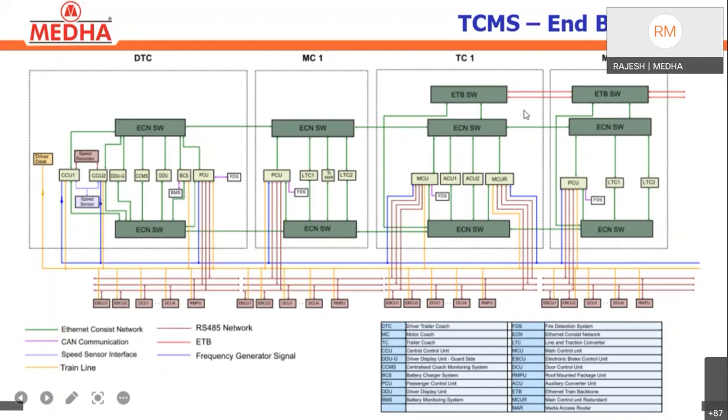If one fails, it will automatically work with the other. And for example, if both fail from a communication point of view, ECN by default in the train system works in normal mode with the communication channel, right? Until communication is lost, the train works in normal mode up to 160 kmph.